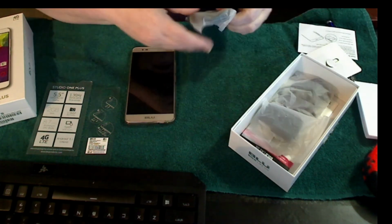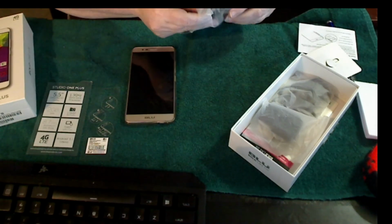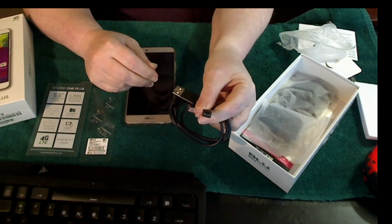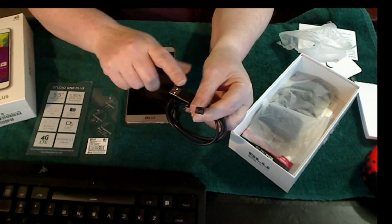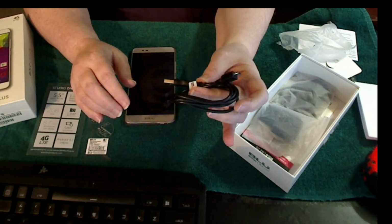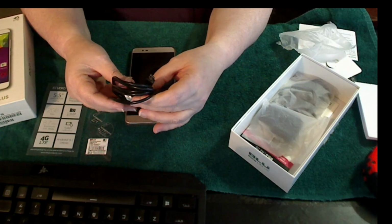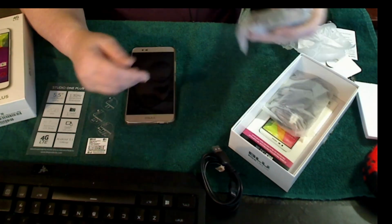Okay, what else is in the box? So we have got a USB cable. This is not a C. This is a micro USB cable, which is cool for me because I actually have devices already that utilize micro, so I can always use another cable. Never know when one's going to break, or swapping it out somewhere else. Good to have those around. I just don't have a need for a C USB yet. Just not ready for that.